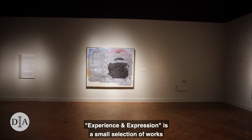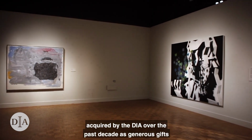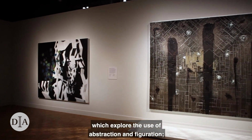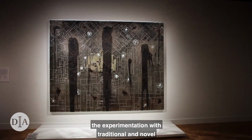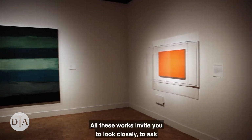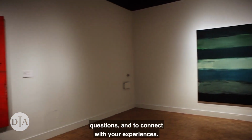Experience and Expression is a small selection of works acquired by the DIA over the past decade as generous gifts or by purchase. This installation has been divided into 3 sections, which explore the use of abstraction and figuration, the experimentation with traditional and novel materials, and the definition of self and others. All these works invite you to look closely, to ask questions, and to connect with your experiences.